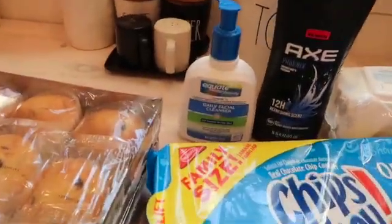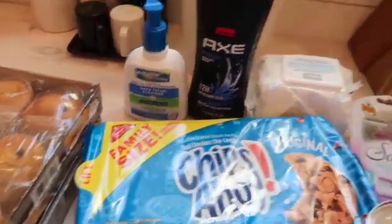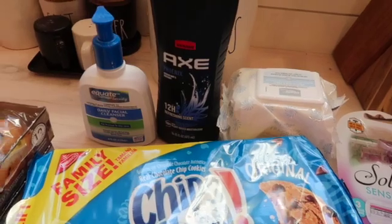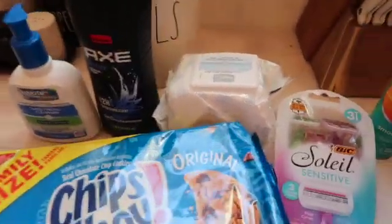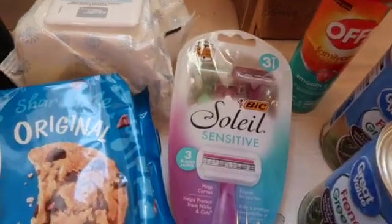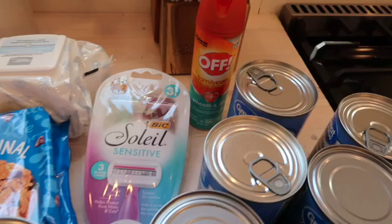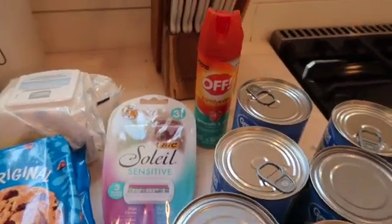I got the Equate brand of the facial cleanser. I'm going to try that out. Michael needed some Axe body wash spray. I've got some makeup remover wipes, the Equate brand. I also needed some new razors, and we are getting eaten up at the ball field now. So I got some Family Care bug spray.